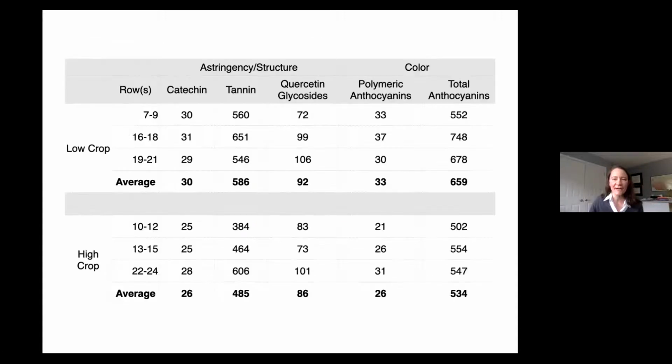So we were able to run phenolic analysis on the grapes for 3 of the 4 blocks for each treatment. In this case, we can see the range and the average of the values. And in this case, we can see that our low crop had slightly higher phenolic numbers for various different phenolics, notably our tannins and our anthocyanins. But when we think about what that variation looks like, the question is, how meaningful is that, and how much of that is just due to chance where those things are in the vineyard?